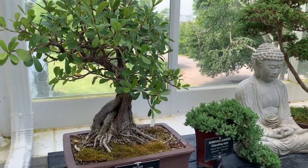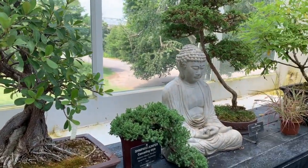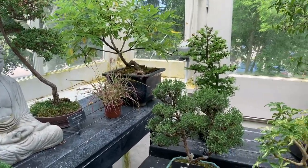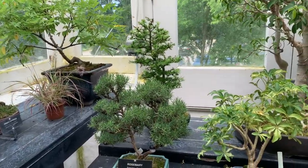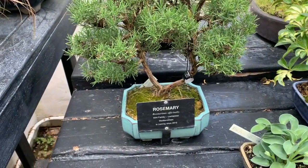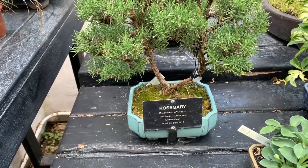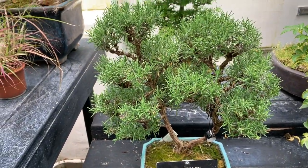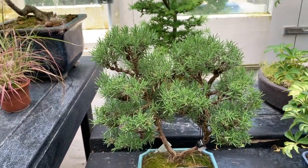Within the same area, they had a bonsai room, and so you could just look at the different types of plants that they have done the bonsai form to. I thought it was neat with this rosemary here, how they've shaped it and trained it to form like this, and there were just so many different plants.